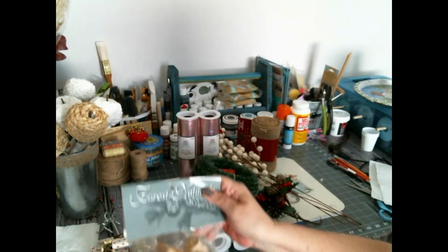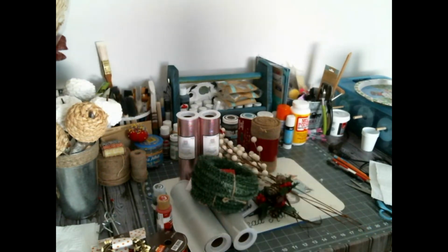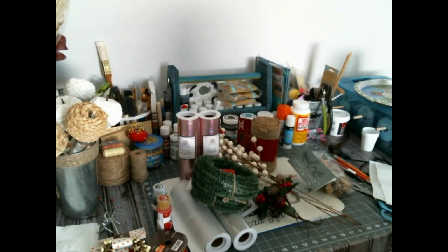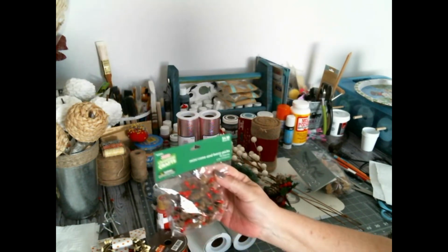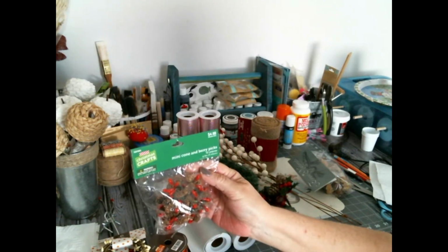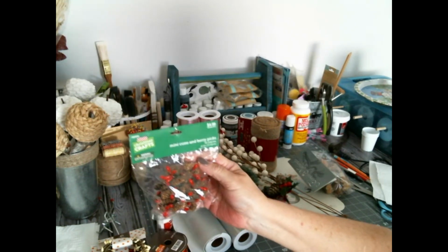I got more of the little mini logs, or what you all are using for pumpkin stems. I don't know if they were on sale or not. $4.99. They had some larger ones that I would have liked to have had, but then I'm like, those would probably be too big for my projects. And then these are little mini cone and berry picks. They were half off. I had to slide my arm in because they just had this whole thing.